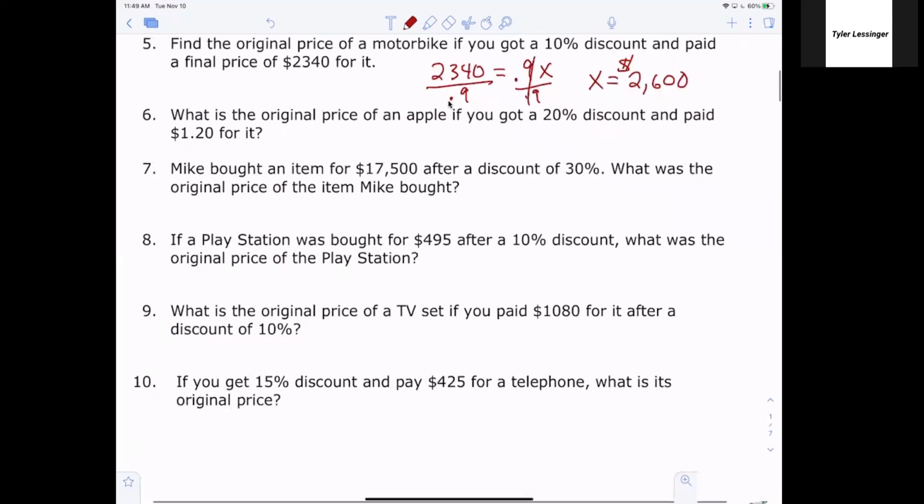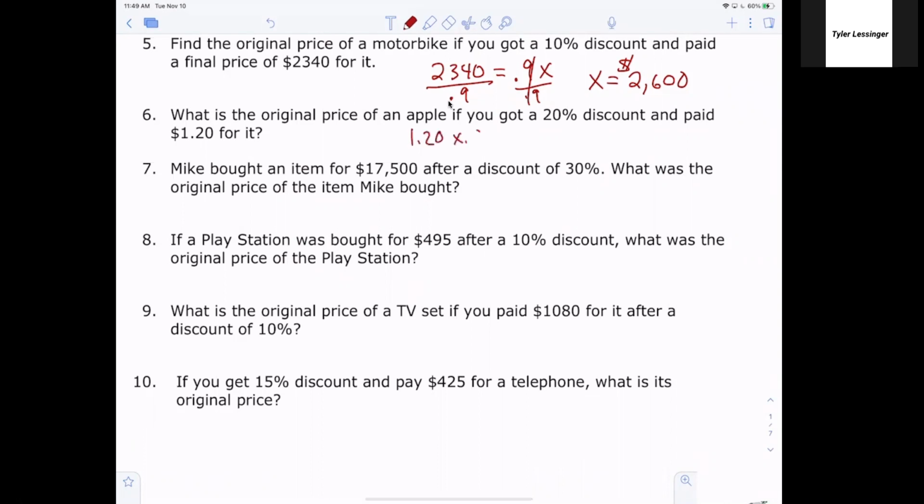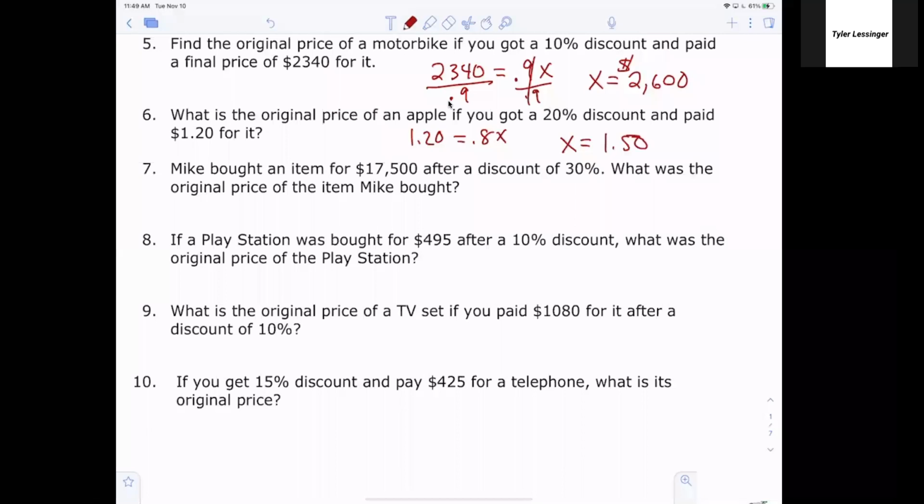Reese, go. What is the original price of an apple if you got a 20% discount and paid $1.20 for it? 1.20 equals 0.80x. Now what? 1.20 divided by 0.80. $1.50. Thank you.